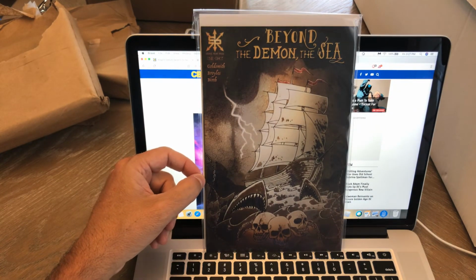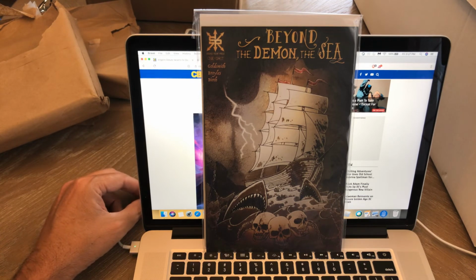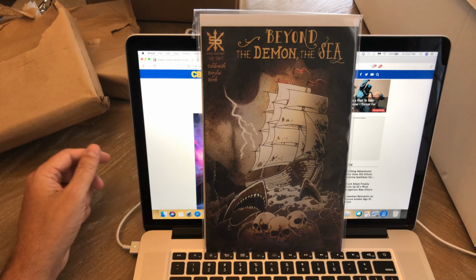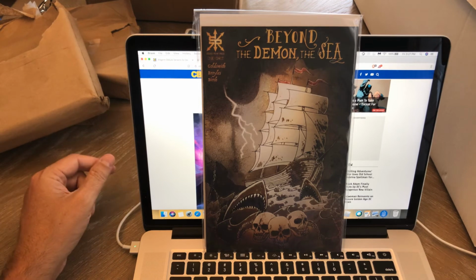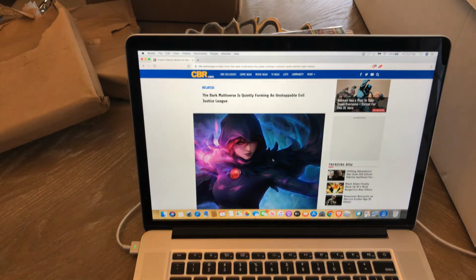It's just a one shot, so a lot of times one shots don't always hold up a lot of value. But the print run on this is still probably very low. Source Point Press does not do big print runs, so I think that's a good book to have in your collection.